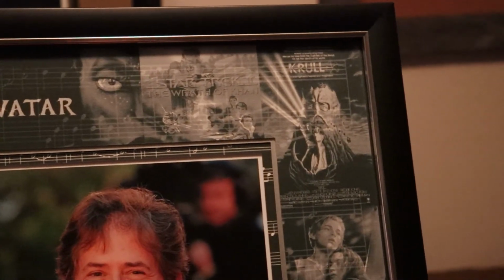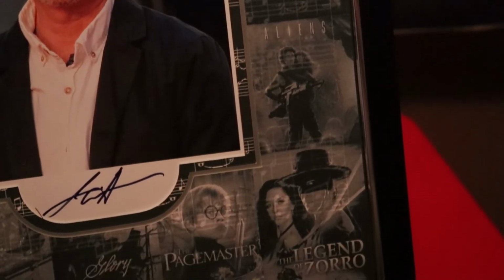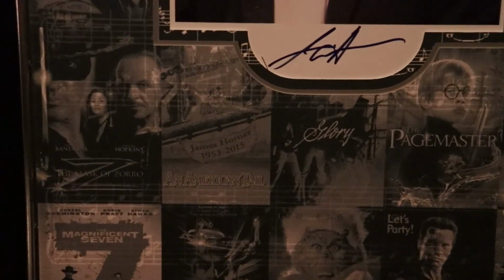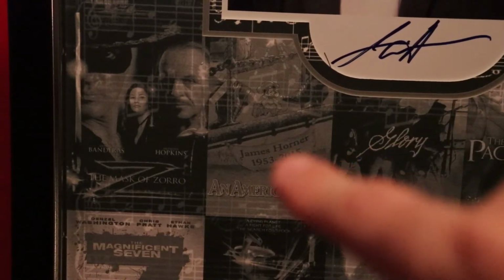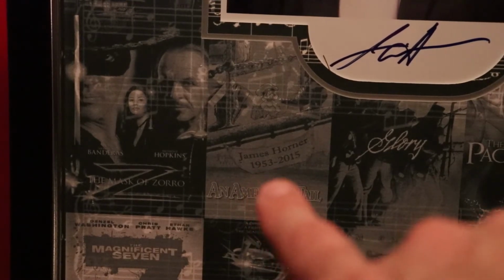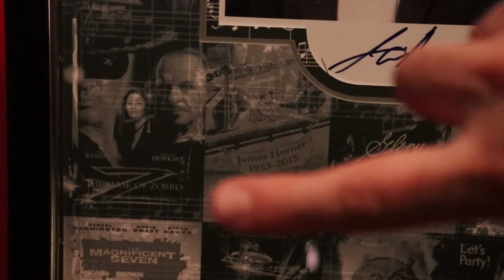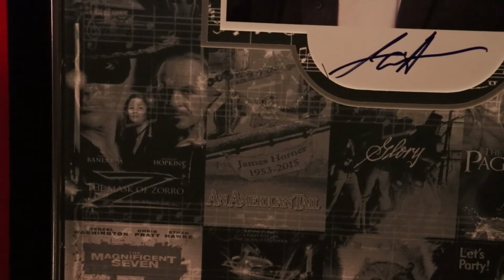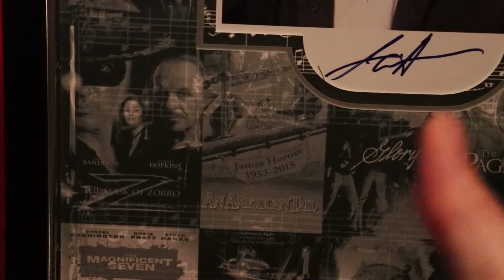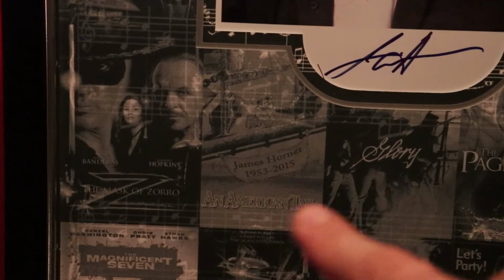But yeah, if you guys haven't seen it, I'll zoom in here and show you where it is. It's actually right down here in the bottom, and it literally says James Horner, and it says from 1953 to 2015. This originally was not in the poster. So the way you guys are seeing it, this was actually added in, and Emily did that job, by the way. Emily, nice job. Appreciate it. That's really awesome. She added this little banner underneath there and actually put that in there.